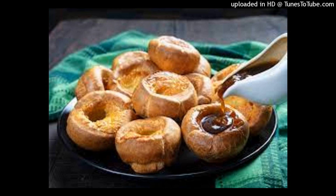And now your recipe, Peter. Right. To make 6 medium-sized Yorkshire puddings, you need the following ingredients. 4 eggs, 200 grams of plain flour, just over a pint of whole milk, a pinch of salt, olive oil.